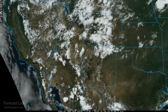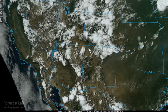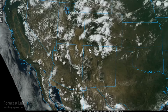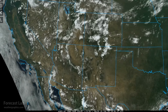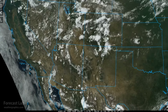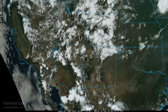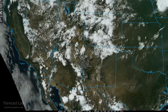However, the upper-level heights at Albuquerque, they were up to 596 decameters. That puts it in the top 1% for that station. So still a very strong upper-level high, but just not really much correlation at the surface. Numerous showers in the Sierras. That's going to be dry thunderstorm activity. There might be some rain reaching the surface, but here there is a risk that we will set off lightning-induced fires and the outflow whipping those up as well.